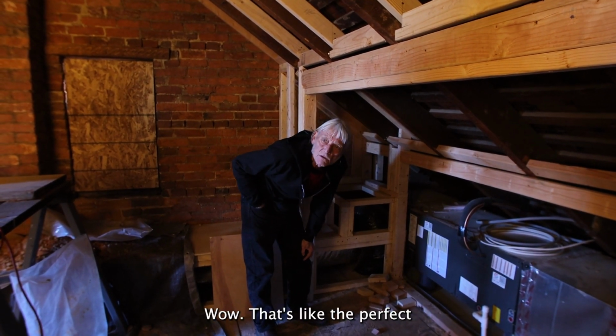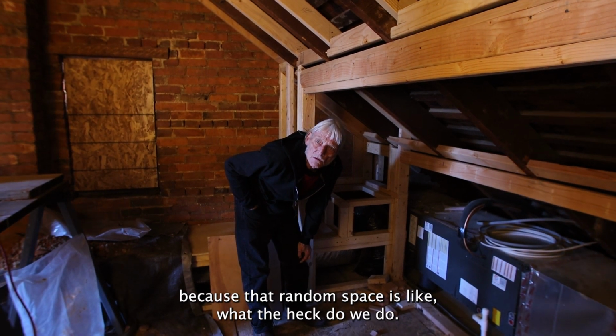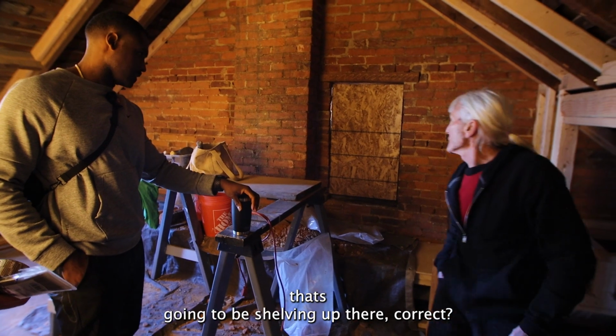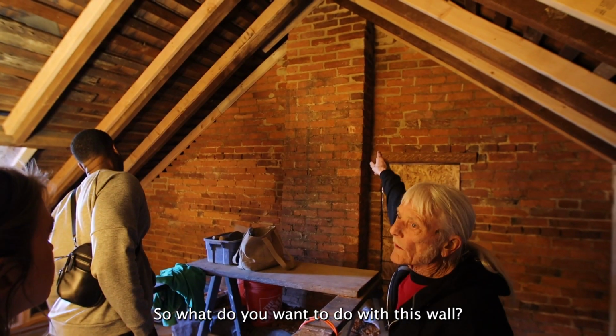Wow, that's like the perfect, because that random space was like, what the heck do we do? And that'll work perfectly. That'll be part of the closet. That's gonna be shelving up there, correct? Yeah. Yes, sir. Nice. So what do you want to do with this wall?